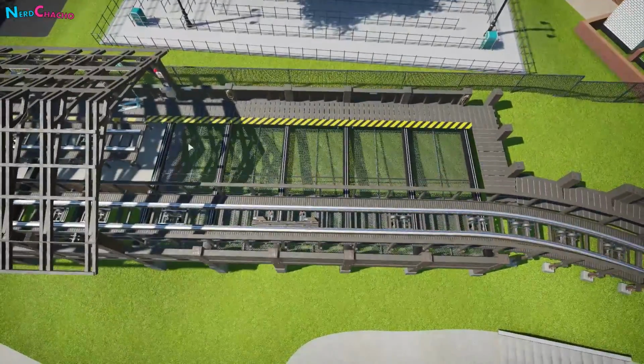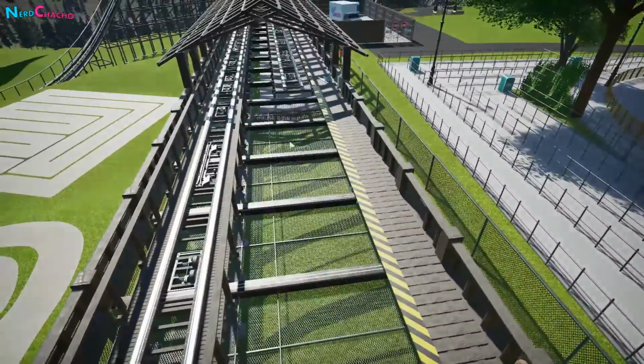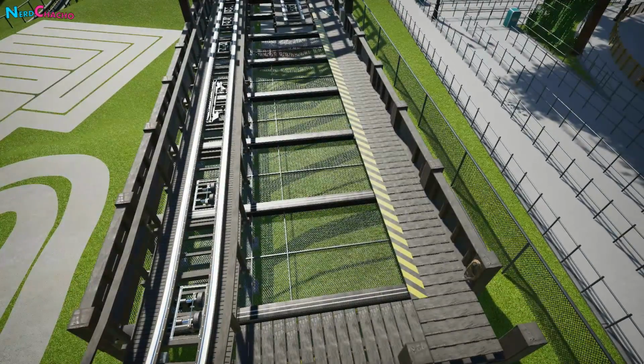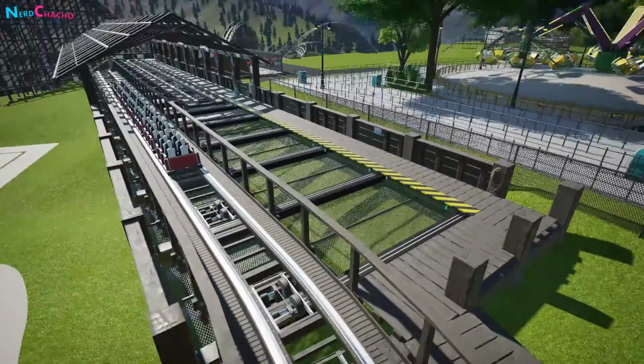So I've just put some netting in along here just to stop people from falling down into the brake run. If, for example, someone was here and they did happen to fall whilst the transfer track was in operation, they would get squashed, right? So you don't really want to put people in a position where they're going to injure themselves because they can't escape. So you put some netting and everything in here just to stop people from dying.